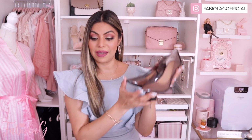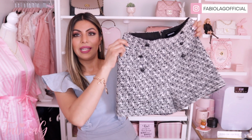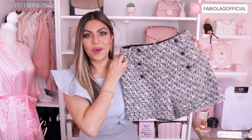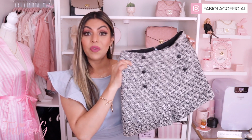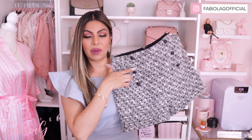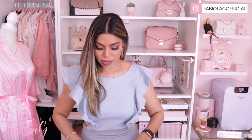So I did end up getting these beautiful shoes, and then of course I shopped at my favorite store. You guys know what my favorite store is. It is Express, and I ended up getting these adorable tweed shorts for the summertime. Look how cute these are. They're so beautiful. These are very dressy, which I really love, and I love that they have the little cute buttons in the front. So I did get these, and I also got a tweed skirt.